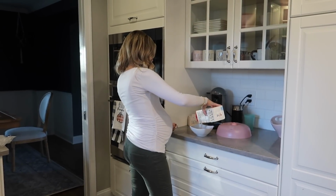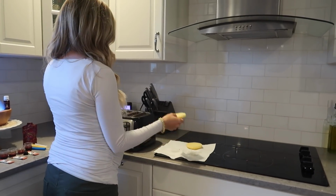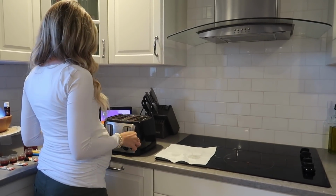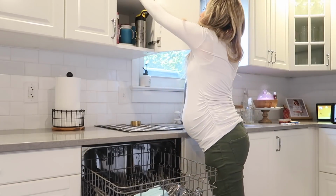And so while I'm getting breakfast together, I'm going to also unload the dishwasher. We run the dishwasher every single night, even if it's not completely full. We just like to start our day with a fresh set of dishes. So I'm just gonna go ahead and unload that. There's not very much on the top rack, but there was a lot more on the bottom rack.